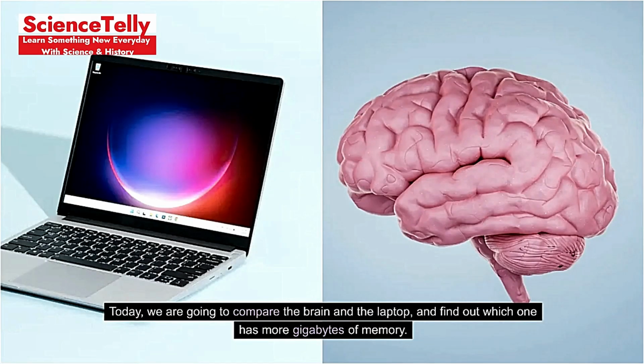Today, we are going to compare the brain and the laptop, and find out which one has more gigabytes of memory.